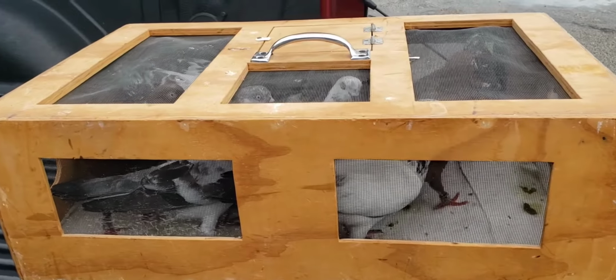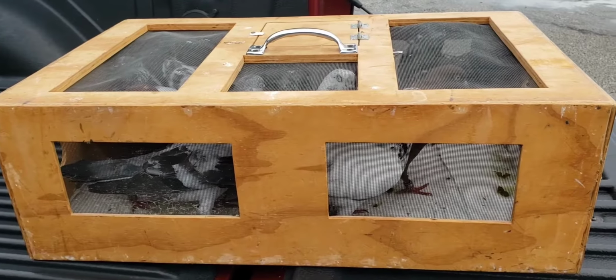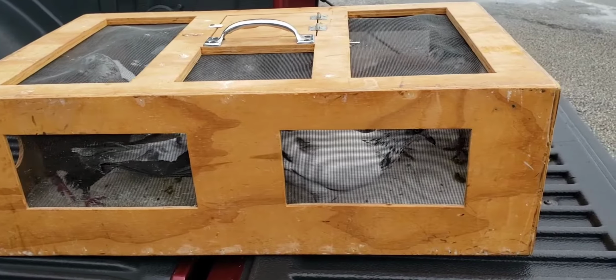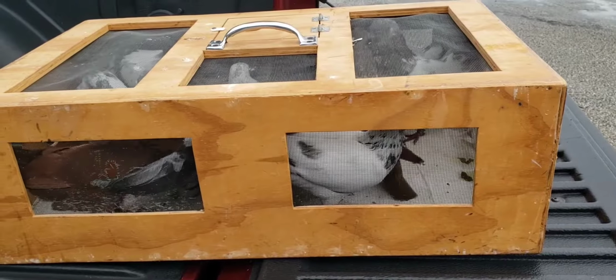What you're looking at here this morning is a pigeon carrier. And this one, of course, is homemade. It's a really nice one. Had a friend of mine make it for me, and I paid him. He did a nice job with it. I have to give it a coat of paint and so on, do some modifications on it. But what you're looking at is my team from last year. They've been flying around the house over a year now.